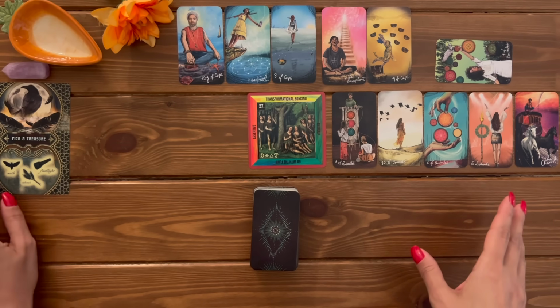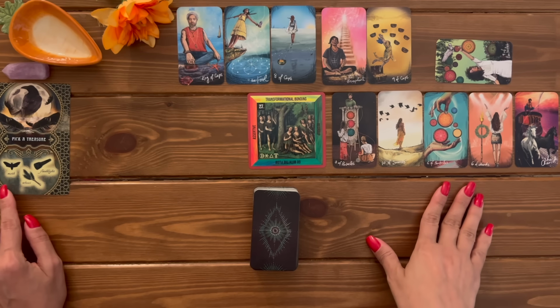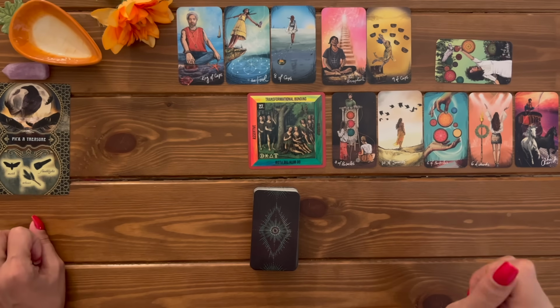Do we see anything here that we resonate with when it comes to your reading? Not so far, not yet. Not the moth, not the wheat, not the flashlight.